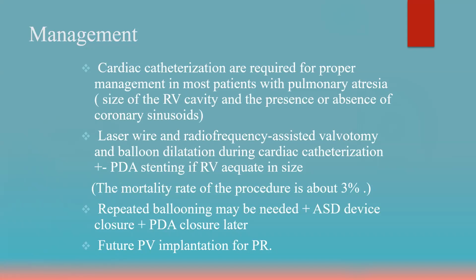As we said, you pass a radiofrequency wire or a special device, you perforate the valve and then pass a guide wire, and over the guide wire a balloon and then dilatation, plus or minus a ductal stent depending on the RV size. Mortality rate is around 3% in these cases. Repeat balloon may be needed.